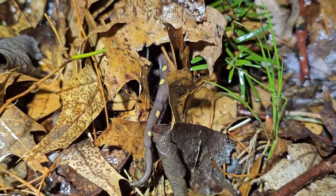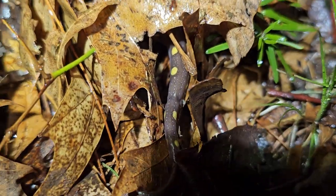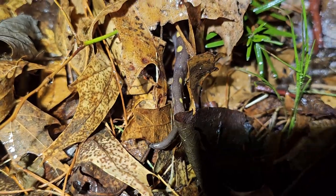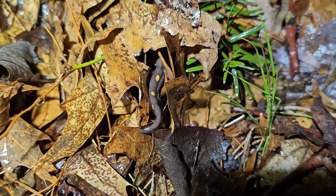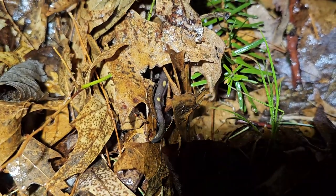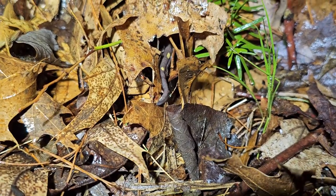Very, very beautiful salamander, though. It actually kind of looks like there's a little indentation in her tail there, so it looks like she may have gotten attacked, where she's growing her tail back from some sort of incident, so definitely interesting to see. But yeah, there she goes.